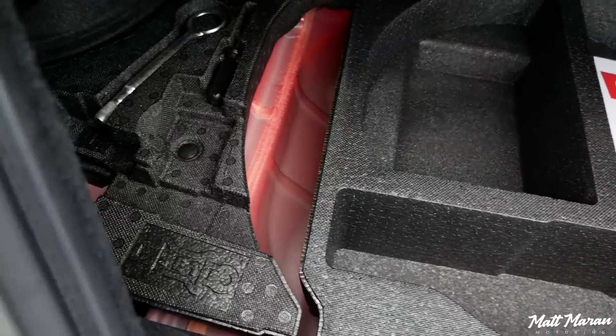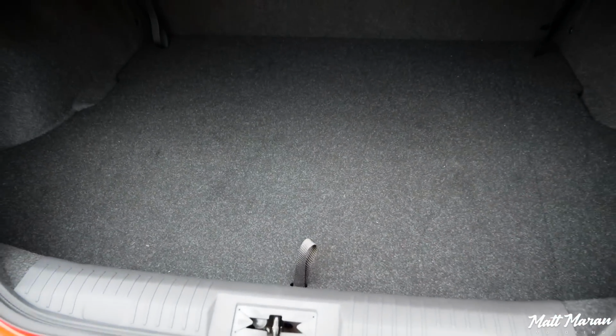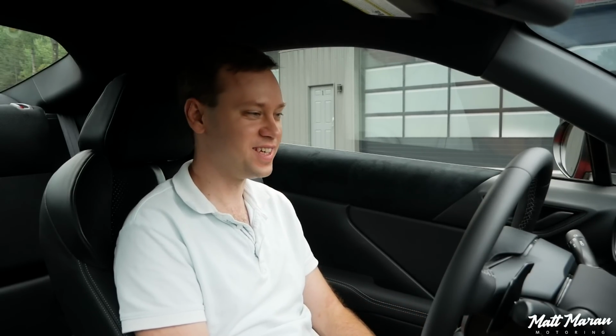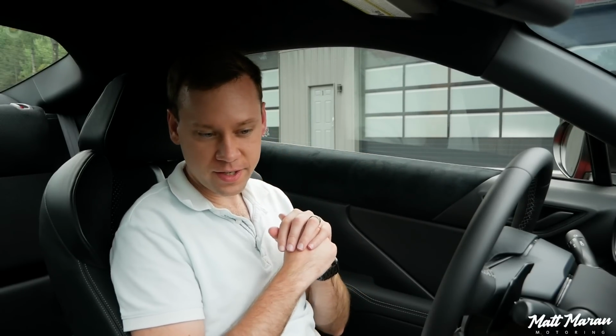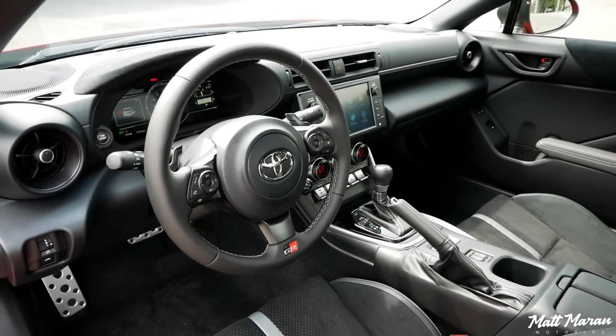Now, there's a decent amount of length and width. It's just that opening that really limits it, and the limited depth. It worked for me for the couple of years that I owned my BRZ. You can't pack a ton of stuff in here, but at least you do have the back seat again, so there's some extra storage space there as well if you don't need that back seat. But that's basically the whole interior here in the GR86 overall. They made all the key improvements that I think they really needed to make.